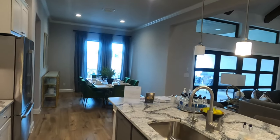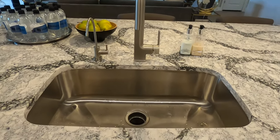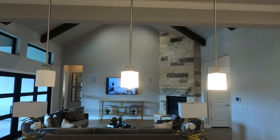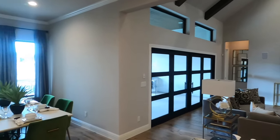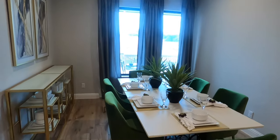Speaking of sinks, let's check this one out. Nice single sink. You guys know my views of 50-50 sinks. I think they're just pointless. So great views from the sinks in this house. You do have a good sized breakfast nook area.